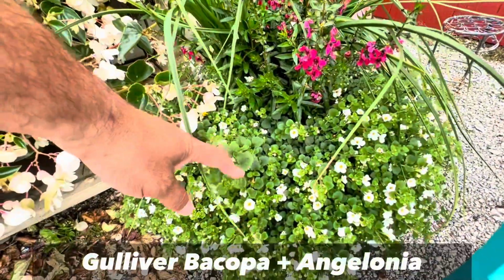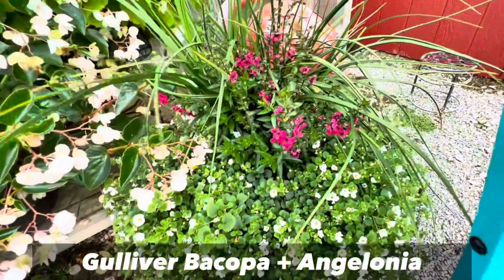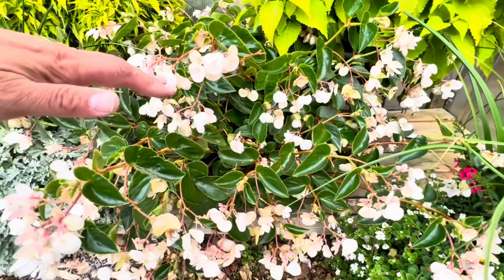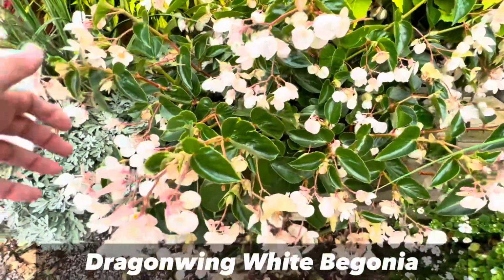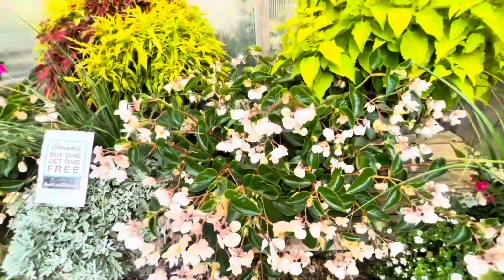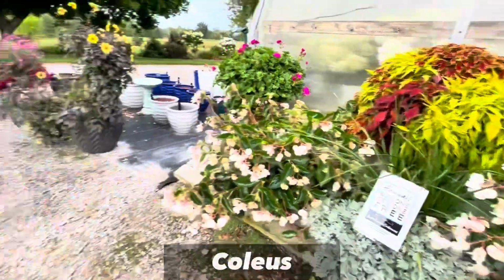This is some of the Gulliver White Bacopa along with some Angelonia in there. This was the new Dragonwing White Begonia. You can see it's a little bit more of a blush color rather than a pure white, but beautiful flower. Got some Coleus right along there.